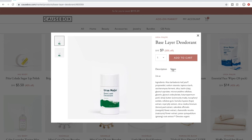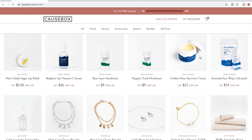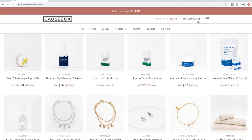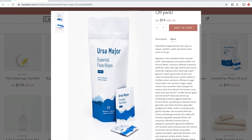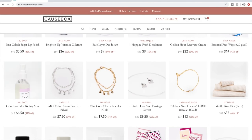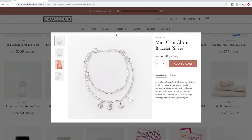They have a deodorant. Another one of their deodorants. A recovery cream. Face wipes. That's so interesting. Bamboo face wipes. So I wonder if they're biodegradable. Okay. Toning mist, lavender toning mist. Charm bracelet.